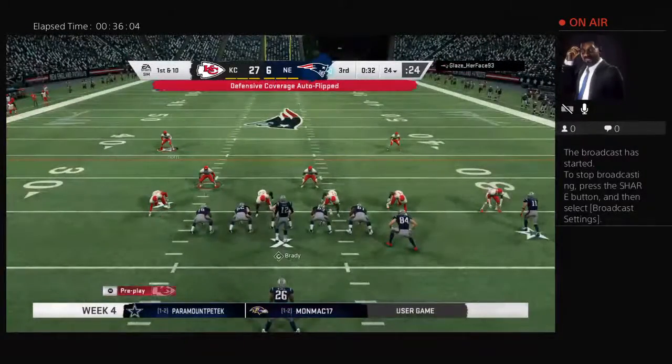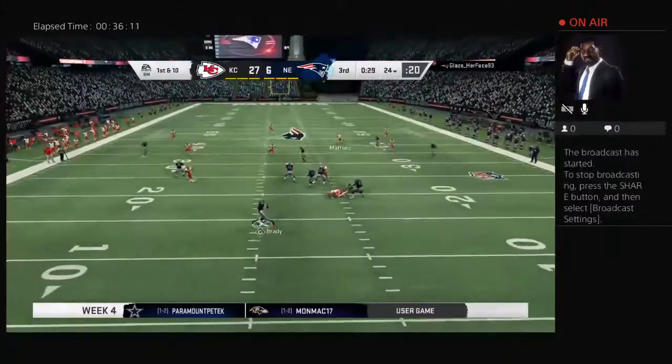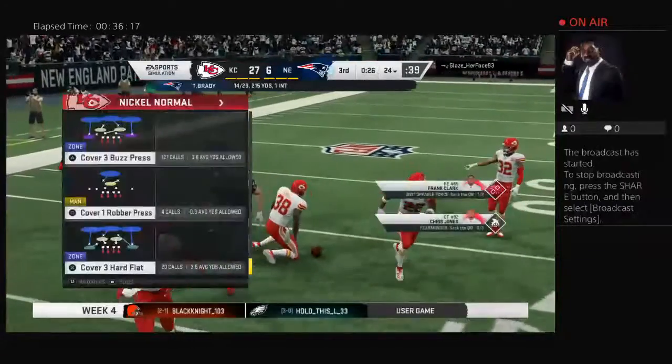New England with a first down as they begin the drive. They trail here by 24 points. Got to get going soon, you'd have to think, as they come up 1st and 10. Try to lay one up deep. And that's going to be incomplete. Too tough to hold on to that one.